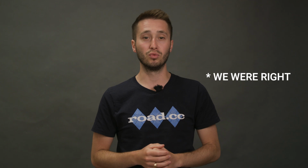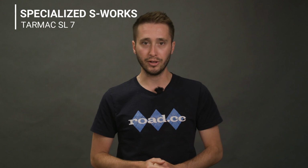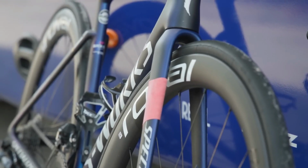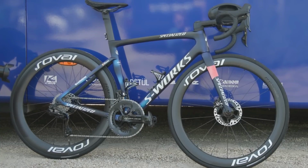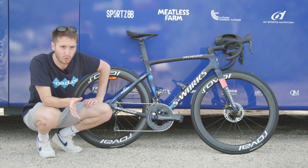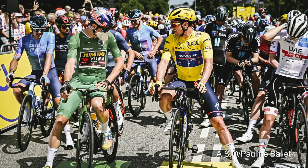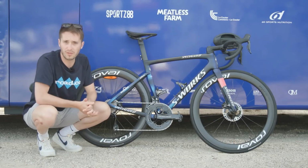Okay, let's start with a bike that we think is going to win the first road stage. Here is the Specialized S-Works Tarmac SL7 of Quick-Step Alpha Vinyl. In the past few years they've done incredibly well at the Tour de France, taking the yellow jersey and multiple stage wins, and this is the one bike that they've done it on.